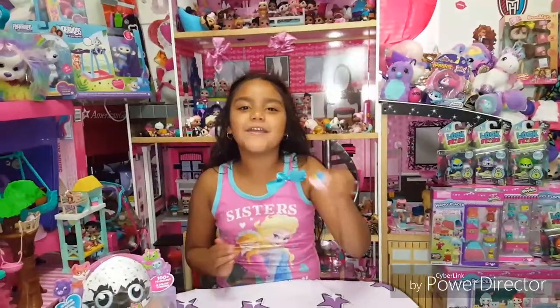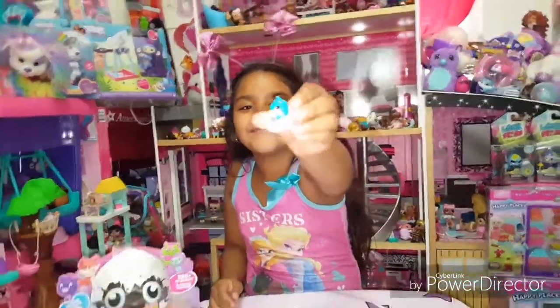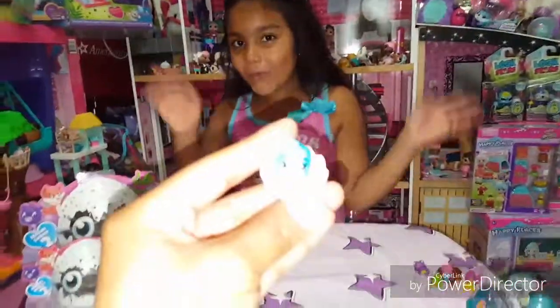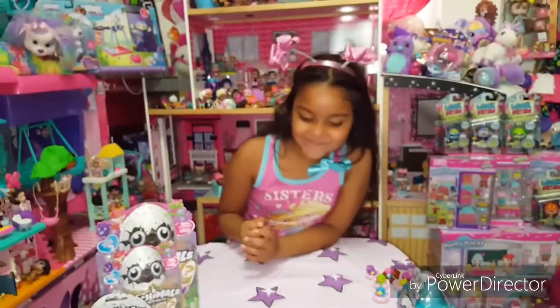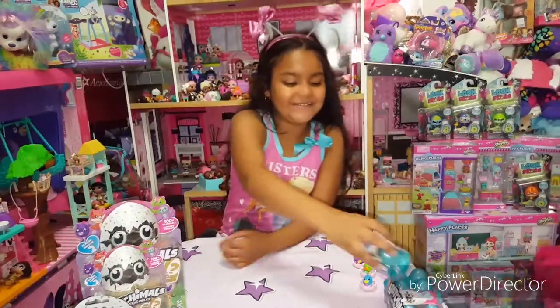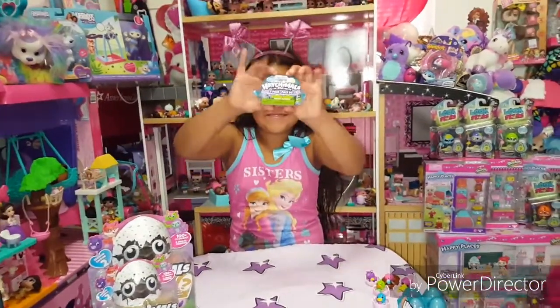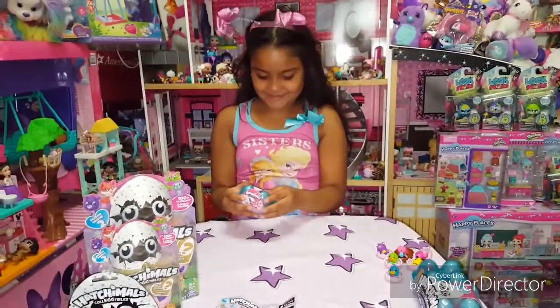Ooh. We got a ducky from the river. Yes, we got another ducky, but this one's blue. Super cute, adorable. Okay, so many choices. Thank you again, Hatchimals. Oh, this is the two-pack. It brings two eggs. Okay, let's see who's inside those.